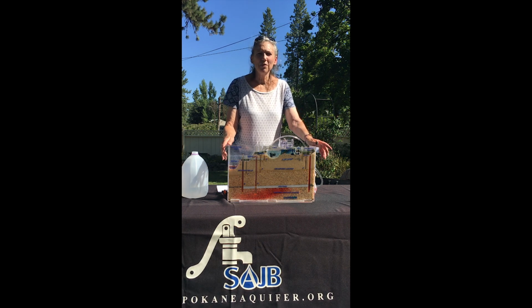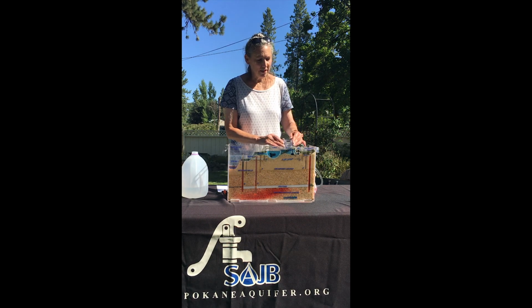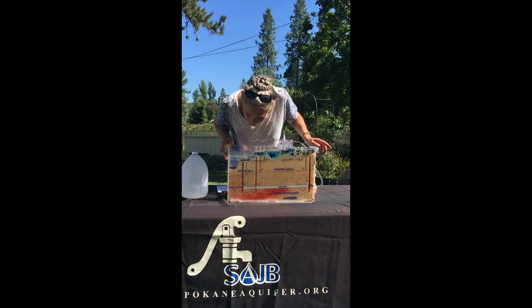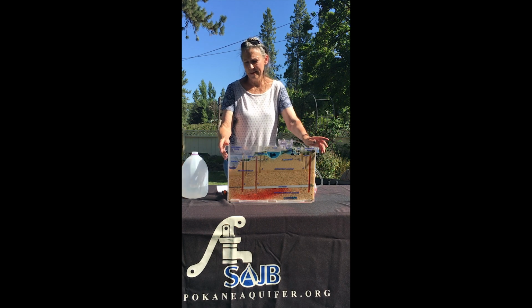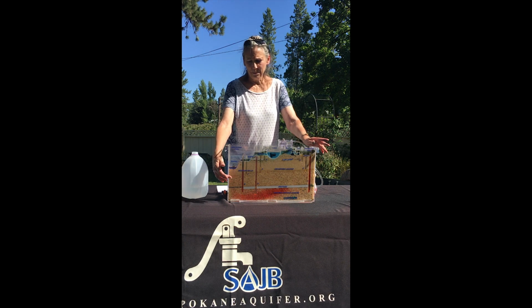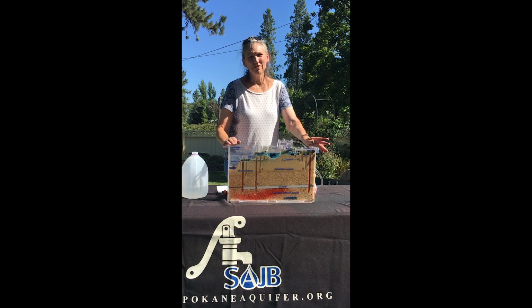So storm drains are something that even you can help with, by not leaving things on the streets or the parking lots that could end up in our storm drains and then in our aquifer. Now, can you see what's starting to happen here? We've got the red food coloring starting to go up. The river is starting to get maybe some pollution in it. Do we see water flowing up very often? Not usually. Do you think that this happens in real life?